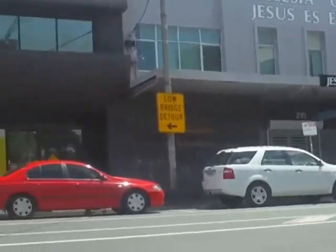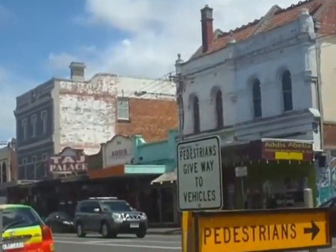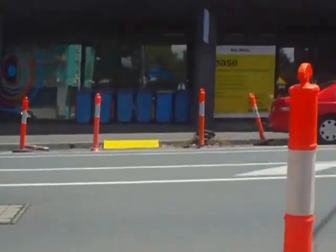No one slowing down. Once again, no indication of a pedestrian crossing. And really, all in all, quite a dangerous piece of designing. In fact, it wasn't designed, it was just put there. Not good enough.